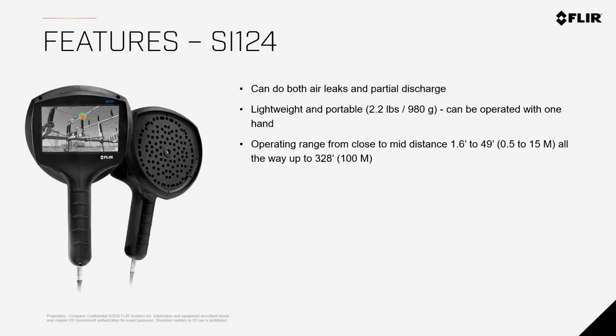The operating range is from close to mid distance, so anywhere from 1 to 50 feet, and then all the way up to over 300 feet. So again, when you're standing on the ground and you've got transmission lines, power lines, 250 feet in the air in front of you, it can detect all of those from the ground.